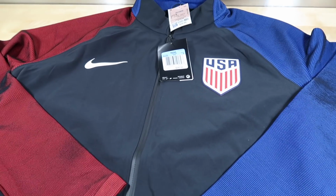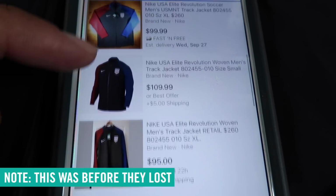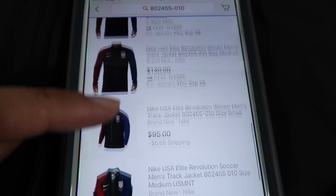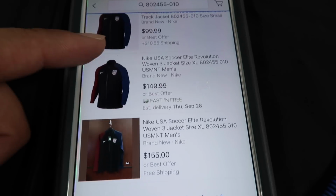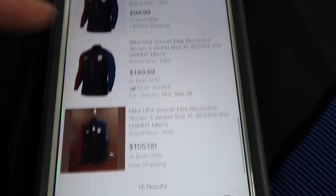And let me show you what's going on right now on eBay. So 98, 104, 98, 99, 109, 95, 99, 120, 130, and around the same price, 149. These are just what people have it listed for. There's how many? 16 results.